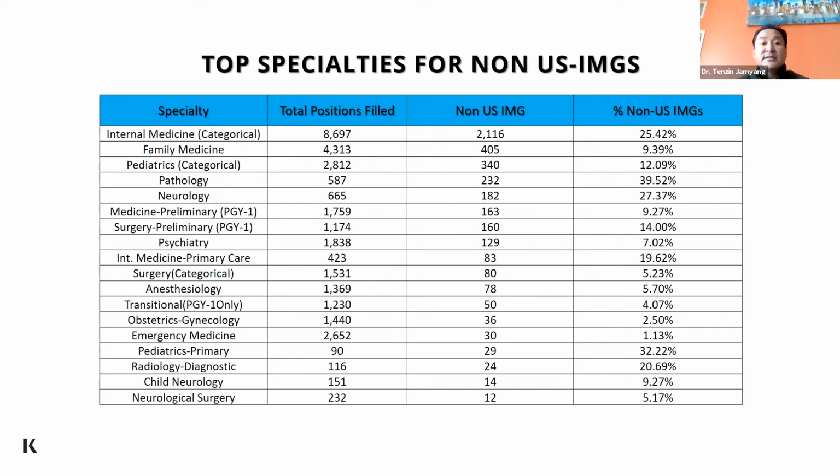Versus on the other side, we have internal medicine, family medicine, pediatrics, pathology, neurology, and then general surgery, psychiatry. Those are the numbers that you see, right? The number of positions are going to be much more available. That's why most of the non-US IMGs match into those programs.